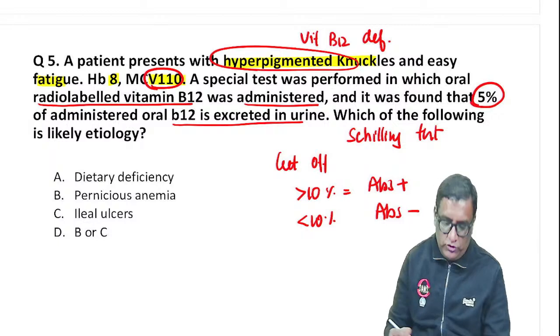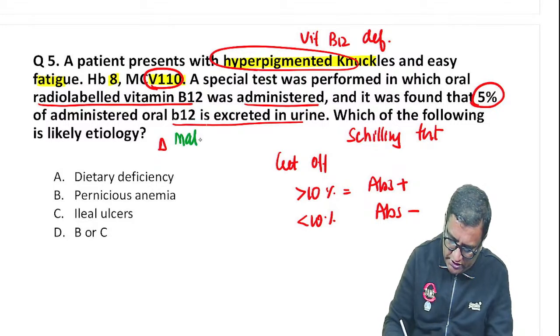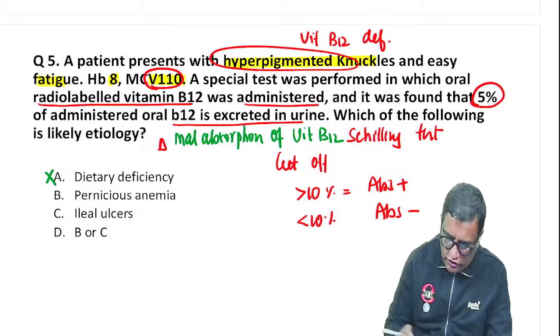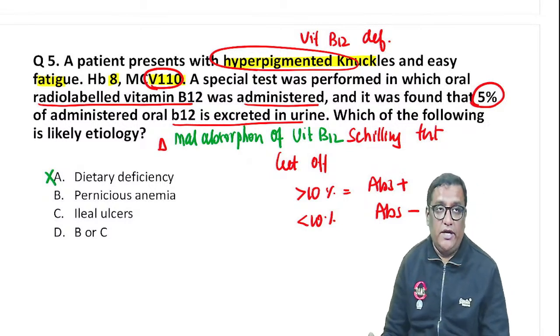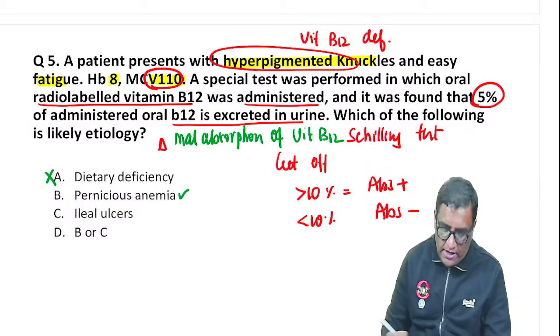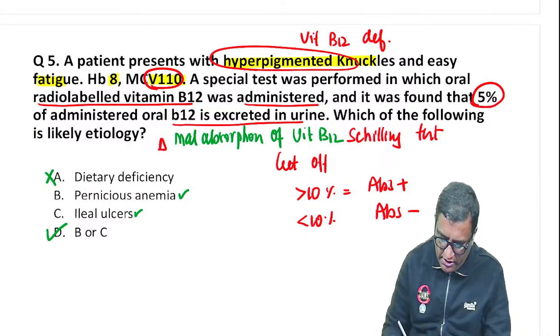So if there is no absorption, now my diagnosis is malabsorption of vitamin B12, isn't it? That is my diagnosis. So it cannot be iron deficiency or dietary deficiency. Pernicious, yes, it can be pernicious. Ileal ulcers also cause malabsorption. That is the reason why the answer will be option D.